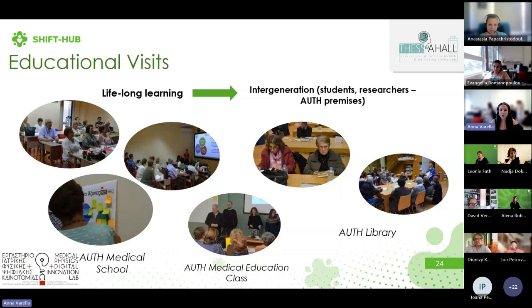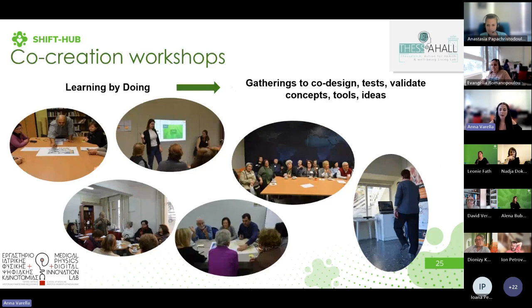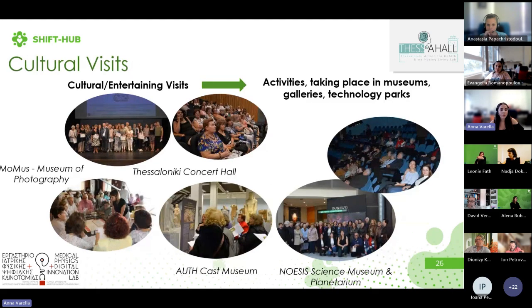More pictures of the educational visits we had here in the School of Medicine. Learning by doing again, gatherings. You can see how we co-create using different tools, digital tools, more pen and paper tools to validate the different concepts and tools. The cultural visits mentioned, so we had activities taking place in museums, galleries, and technology parks.